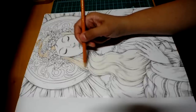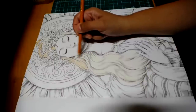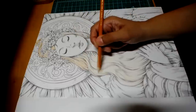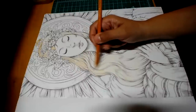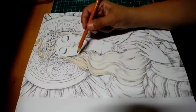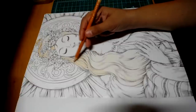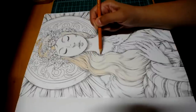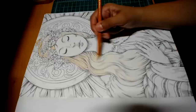It's okay. Here's the thing with polys: I use them more for hair and florals, Becky. The Prismas I use more for skin tones. I wish I could do darker skin tone better.